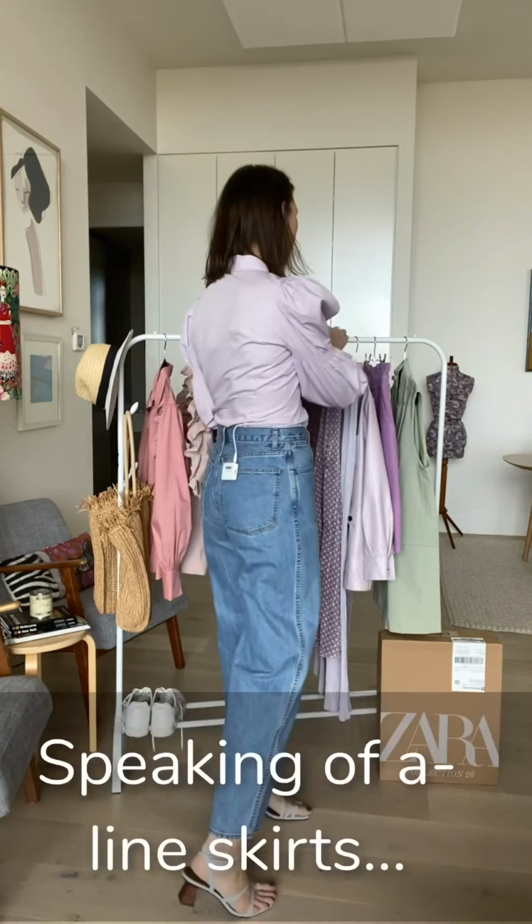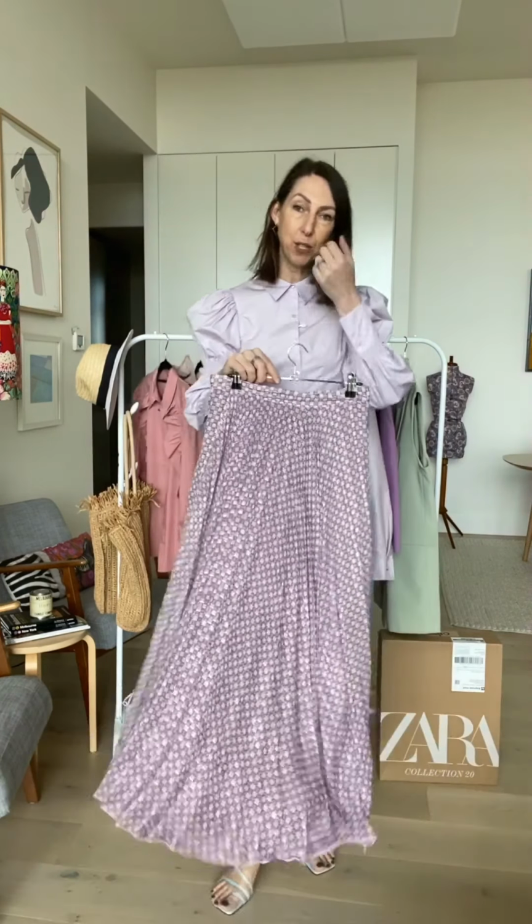I think this one might be my favourite thus far, and just before I take it off, I might take this opportunity to show you. Now, this is not Zara.